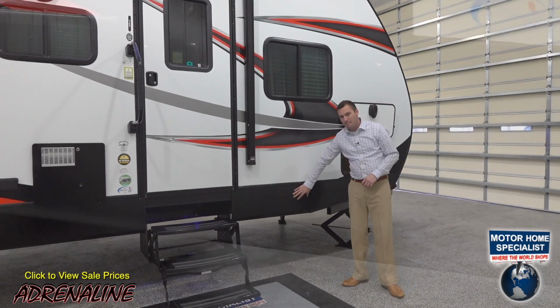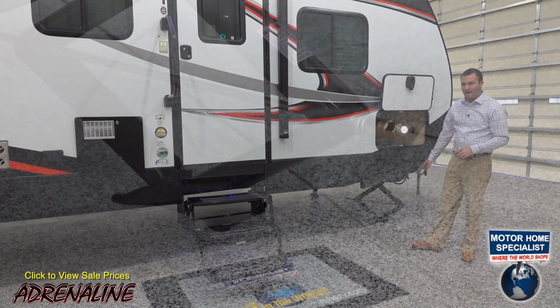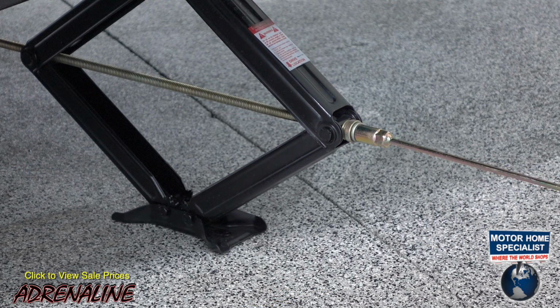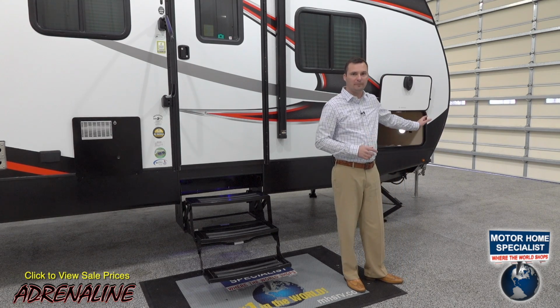We do have metal skirting all the way around the trailer. We use manual stabilizer jacks. There's one on each corner, so there's a total of 4. And that way, when you get to where you're going, it's a lot easier with these manuals to put them up and down. You just need a cordless drill and a socket, and it's real quick and easy. Let's move along to the front of the trailer and we can talk about the features up there.